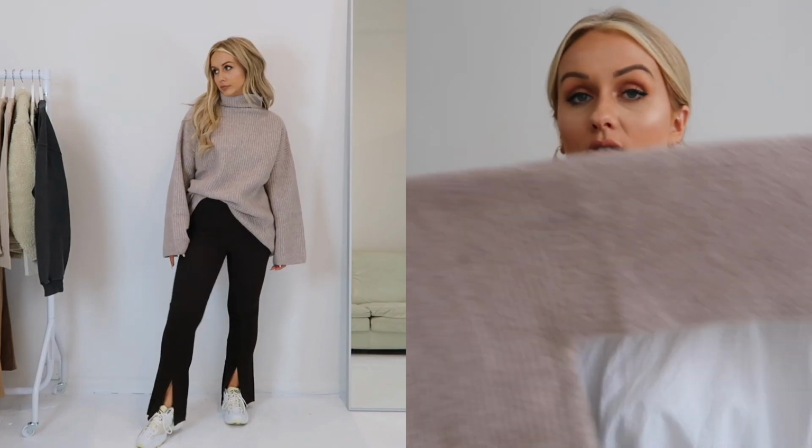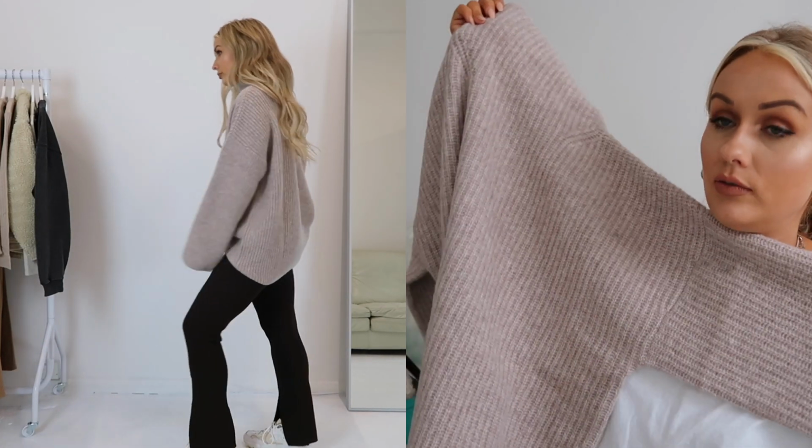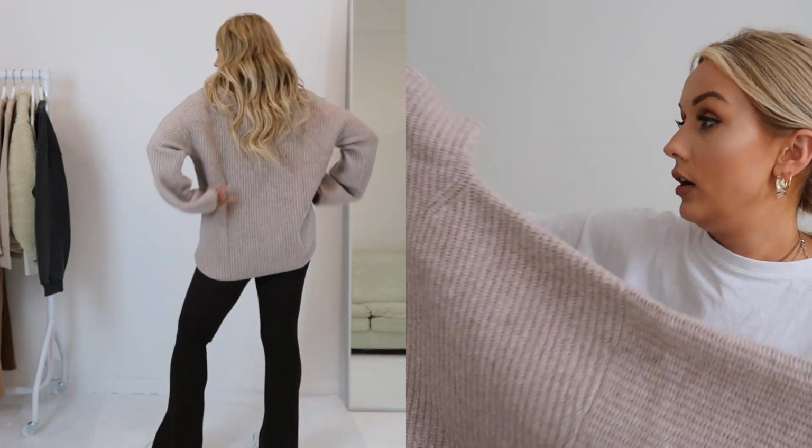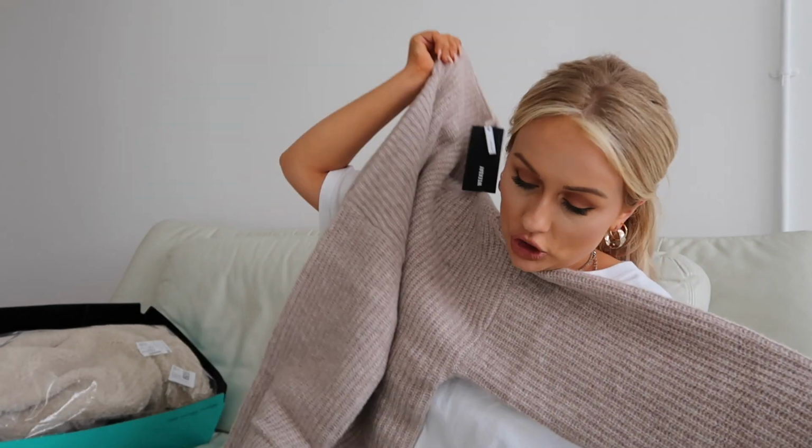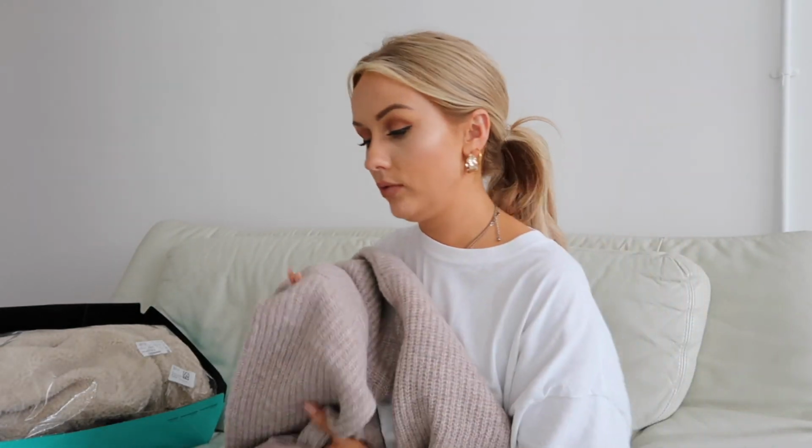Also, be careful when washing. I had a beautiful jumper from Weekday that was wool. I loved it so much, and I put it in the wash. Now it's basically a felt crop top. These are investment knits, to be honest, because there's no reason why you won't be wearing it year after year. Yeah, super cozy, textured, just all round really nice.